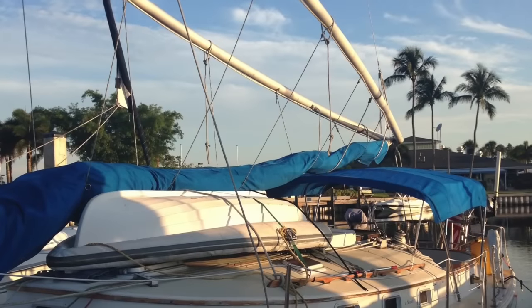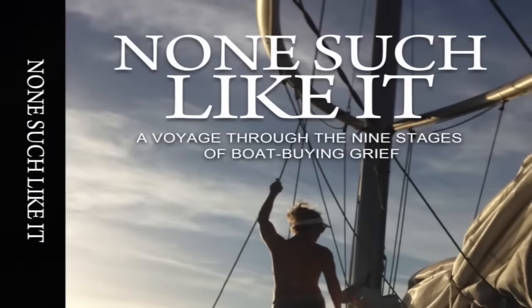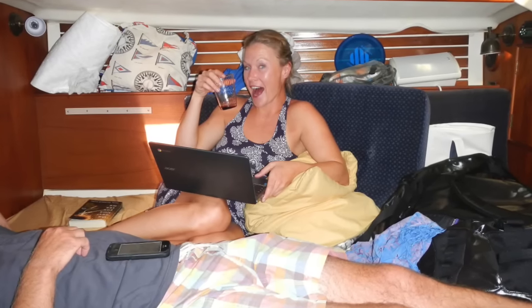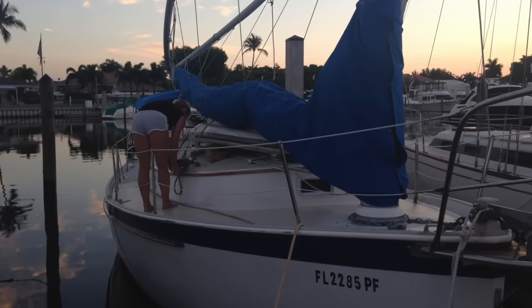You'll find this is the Nonsuch from my most recent sailing book, Nonsuch Like It, which I hope offers a very intimate, first-hand feel for the layout and capabilities of the Nonsuch. It has a very spacious interior and a unique sail plan and is a comfortable, trusted coastal cruiser. Now, let's see if I can get his lovely wife to give me a tour. I guess I can do it. You don't have to clean up at all, Michelle.